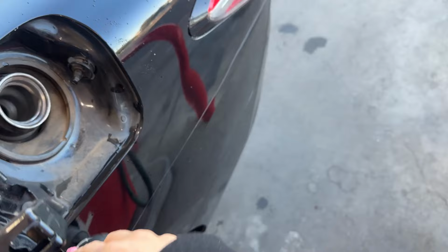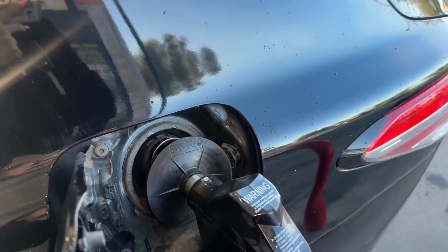I'm filling up my gas tank. This is so ghetto, guys. Like, I should never have to fill up my gas tank again, but whatever. So it is Friday. That means getting gas. So I just like to go every Friday just so I can be good for the weekend.